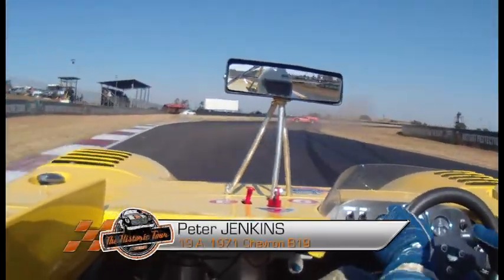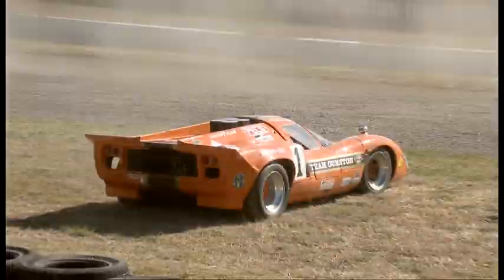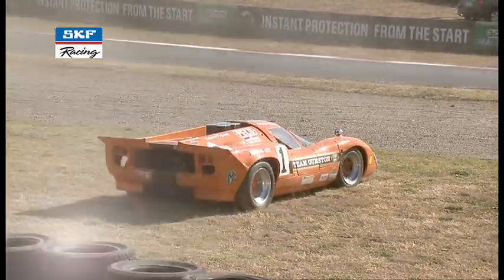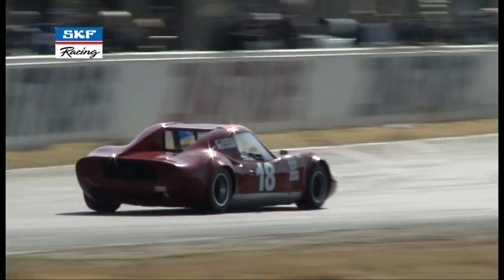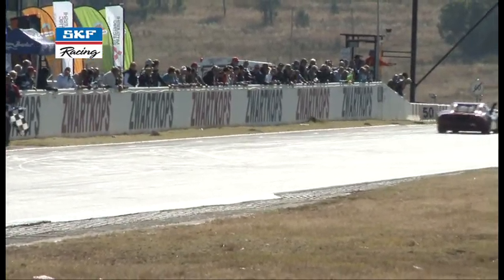Coming through Castrol Corner, and Jenkins sees the orange Lola spinning off the track and onto the gravel. It looks like Lobb has overcooked it and gone off. Jonathan Dutoy comes round G&H Transport for the last time, and the checkered flag will be waiting for him as he takes victory in race one. The crowd on the wall cheer him on.